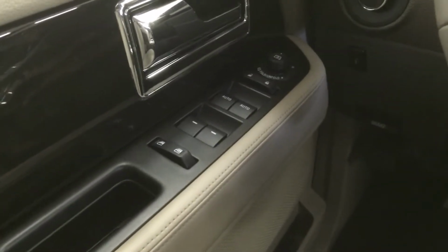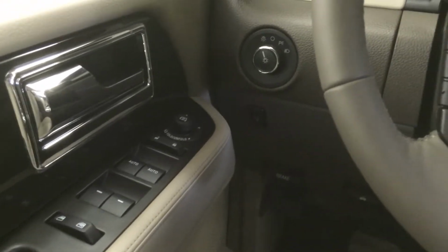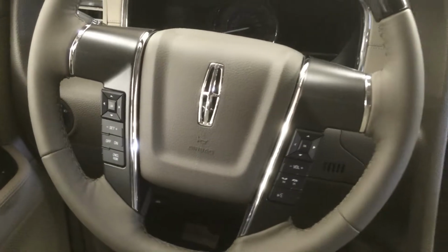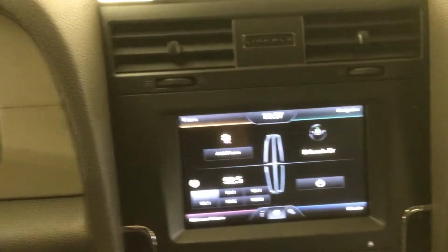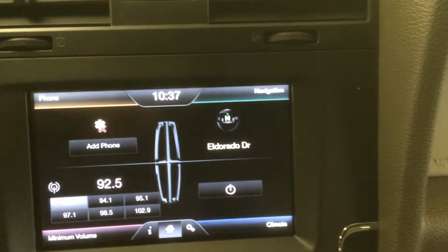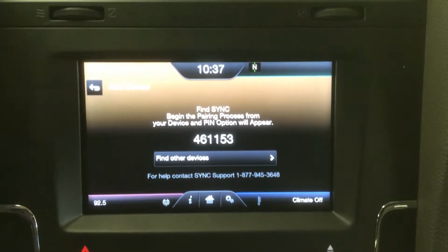2015 Navigator. Of course, we do have power windows, power locks, power mirrors, power folding mirrors. We do have automatic on-off headlights. We do have a power tilt and telescoping steering wheel, as well as power adjustable foot pedals, which is always a nice touch. As we move across to the center here, we can see our Microsoft Sync system, which we can do Bluetooth.